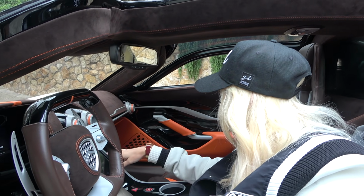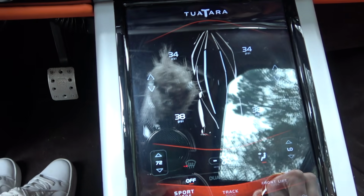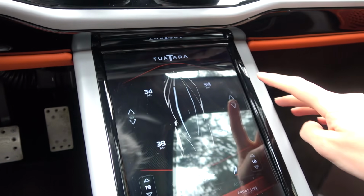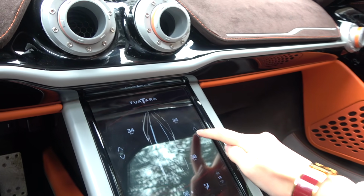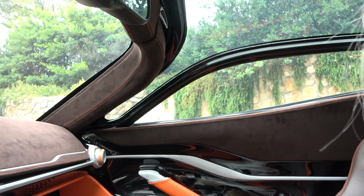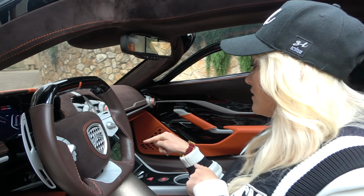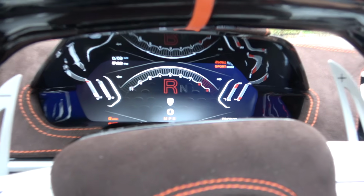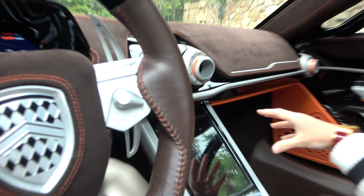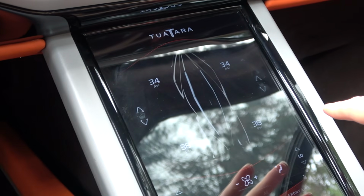Here, everything is controlled from this touch screen. There are no buttons, literally no buttons. If you look around here, there's nothing. Even to open and close the windows, you use this here. Oh, that's already closed. Here we go. Quite fast, isn't it? Even this entertainment system is all in-house made. It's a team of 25 guys, and can you imagine making everything like this from scratch? They've come up with all of this technology.